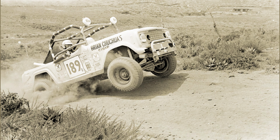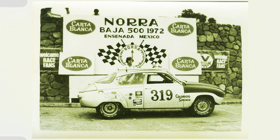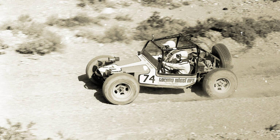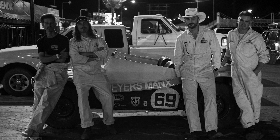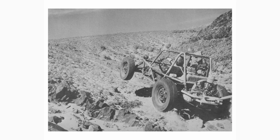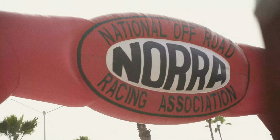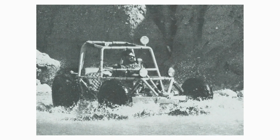Our whole goal with the Safari Special Project is to capture and save and document those stories. Each year we pick the original chassis that raced, and we find the individuals that helped build or race that chassis, and we bring that car back to the NORRA Mexican 1000, and we share with the world the special meaning that chassis carries for that particular year.